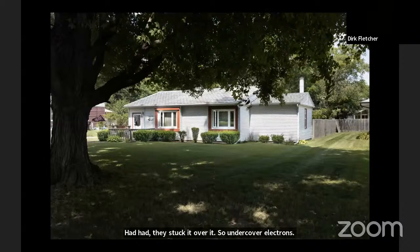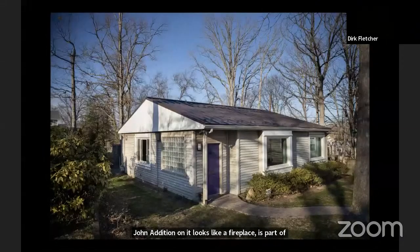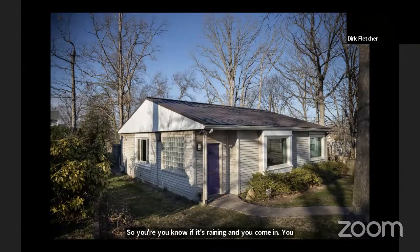This is downstate, but has a non-Lustron addition on it. Looks like a fireplace is part of the addition as well, which is kind of cool, but with the full siding, it covers up the door. This is another one that had a replacement metal roof installed. And they did a partial cover on the door, which is kind of cool. So if it's raining and you come in, you've got a little bit over you. And I like the addition of the glass block windows to bring more light into the house.